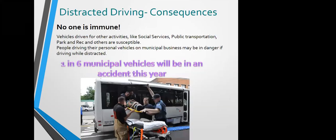1 in 6 municipal vehicles will be in an accident this year. Municipalities have everything from you guys to law enforcement to social services to dial-a-bus. There are lots and lots of municipal vehicles out there on the road. And auto claims are one of the top causes of claims when you compare them against property, general liability, and public officials claims. Auto is typically not uncommon for them to lead the pack.